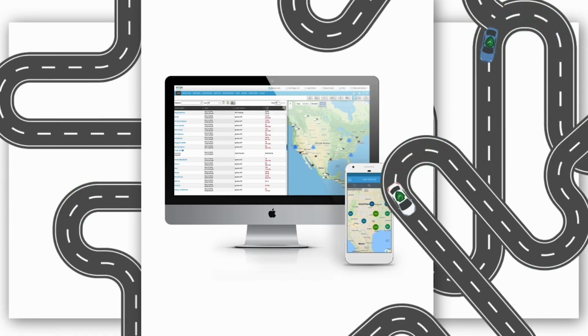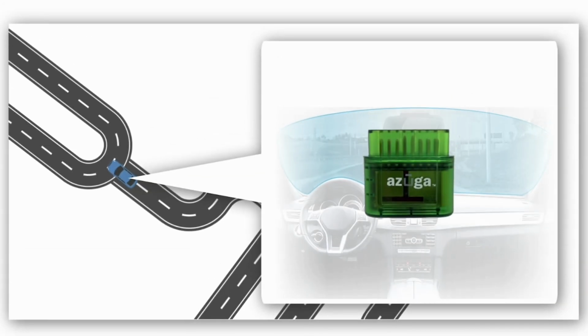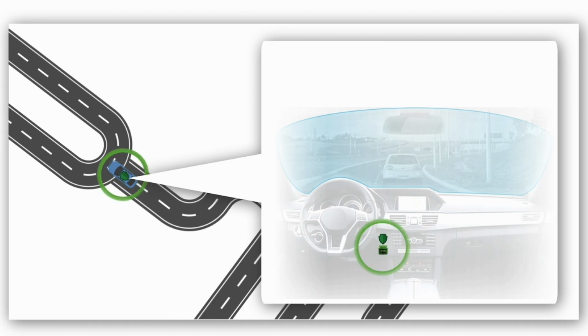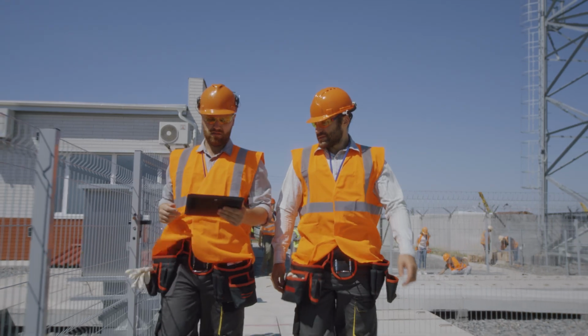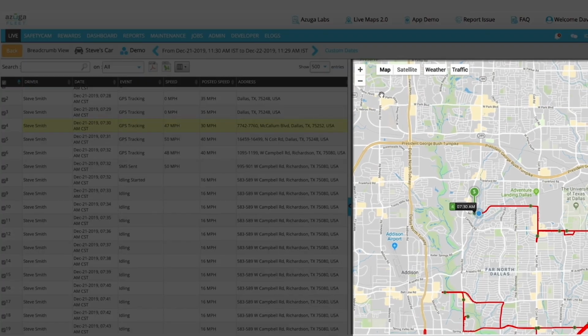Azuga was attractive based off of its footprint and coverage area with the telematics platform, but also we brought on board an assistant fleet manager who had experience with Azuga from his previous employer. That was a plus. It was just a great platform.